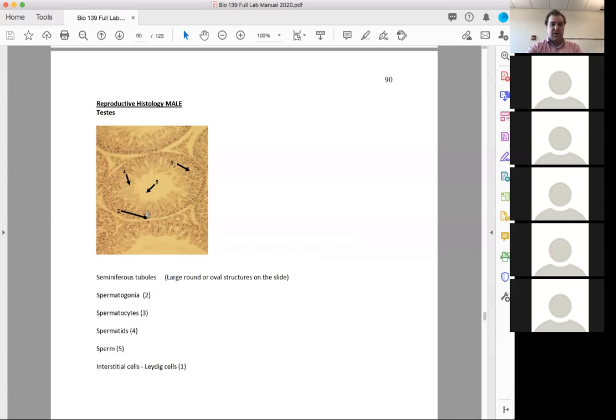Okay, and this is kind of where we will propagate or develop sperm, right? Anywhere from spermatogonia to spermatocytes, and then we get spermatids, and then we get the true sperm. So spermatogonia, those are almost like germ cells. What I mean by that, it's almost what we consider to be stem cells. Those are the very beginning of what sperm can turn into.